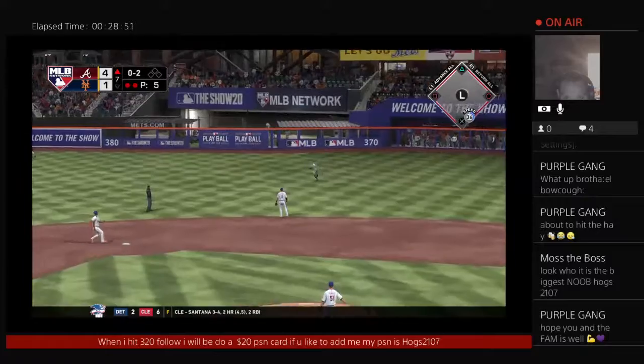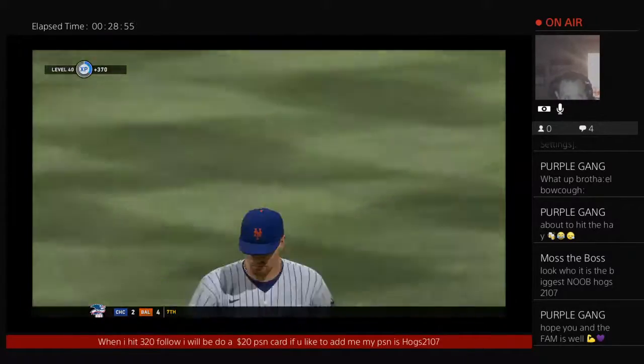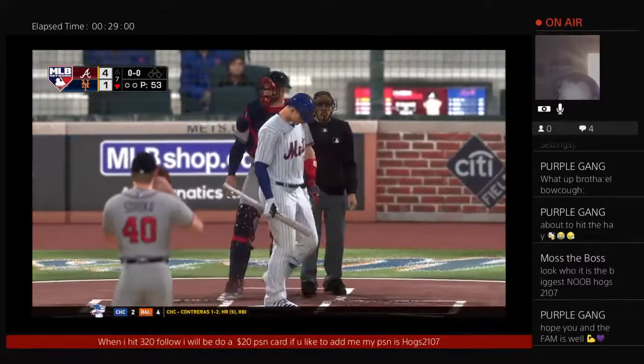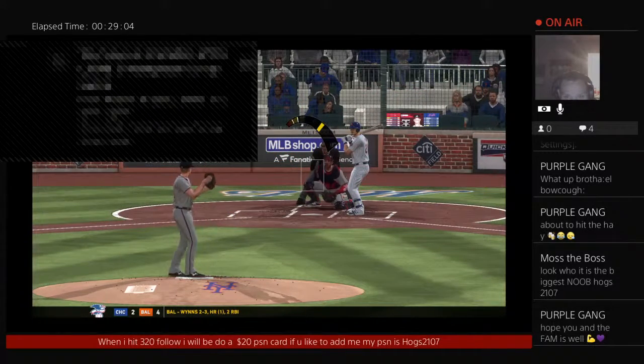Lofted in the air out toward right center. Into a slide, and he makes a great catch to retire the side. Stepping in and ready for another shot, J.D. Davis. It's been an 0-for-2 effort for him to this point.